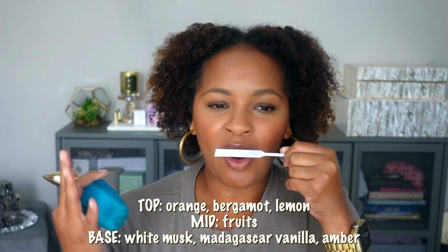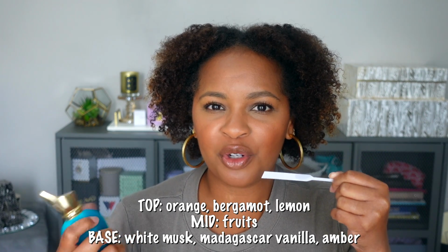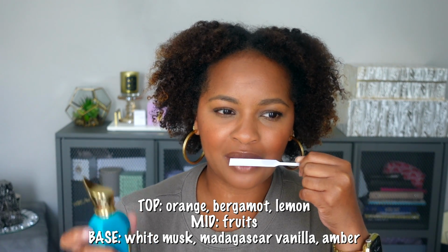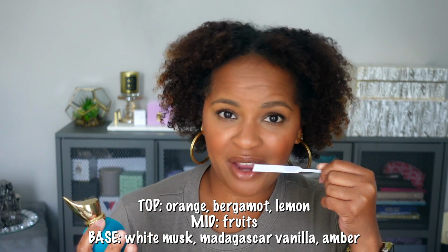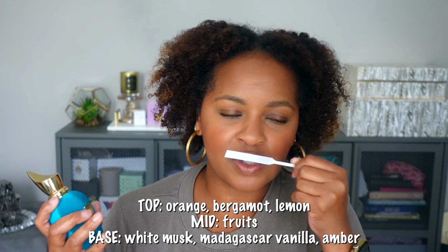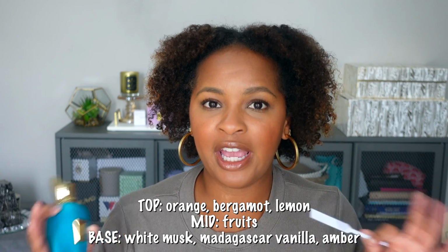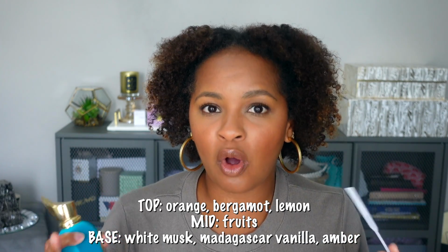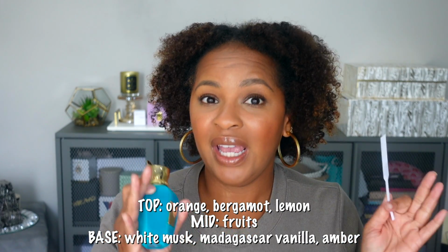So I'm getting all kinds of fruity nuances, and it's really hard to pick out what type of fruit you're smelling. I believe passion fruit is in here, and that's probably the main fruity note I'm picking out. But it definitely smells like a mix of different fruits. As this fragrance begins to dry down, it has this musky, ambery base. So I find that the smell overall is musky, ambery, fruity. It's not just fruity. It's not just musky. It's not just ambery. They all are very prominent in this fragrance.